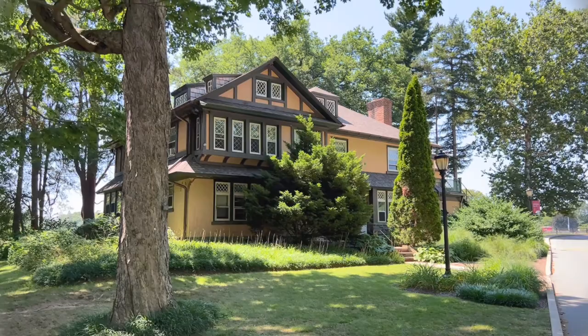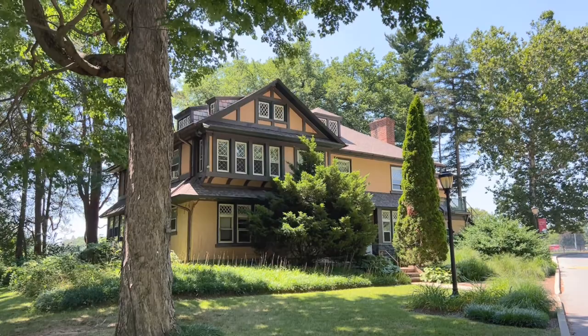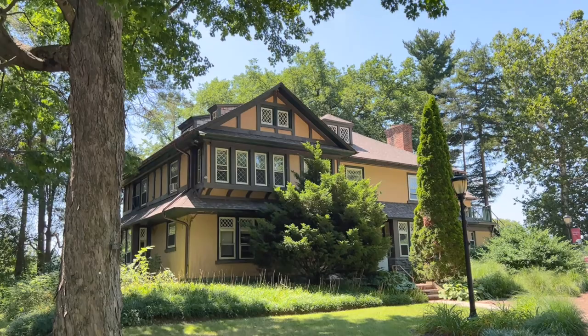So this is known as the baseball house. How do I know this? Well, my nephew, Will, played baseball here and actually lived in here. And I am told that this is a house that will live in infamy during his time here. Probably the most important place here in his mind.